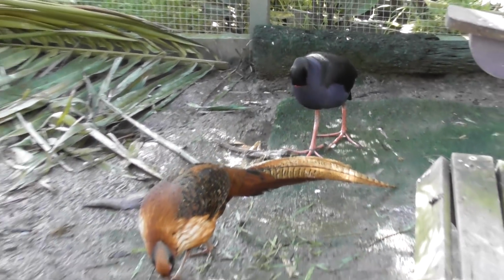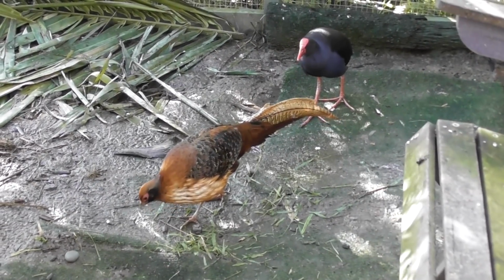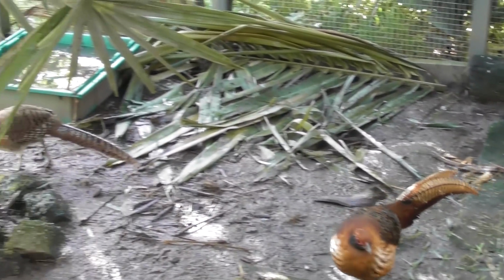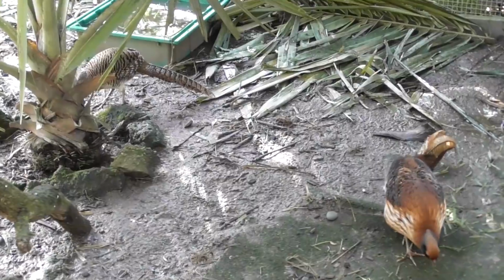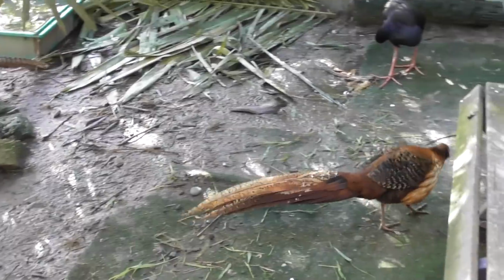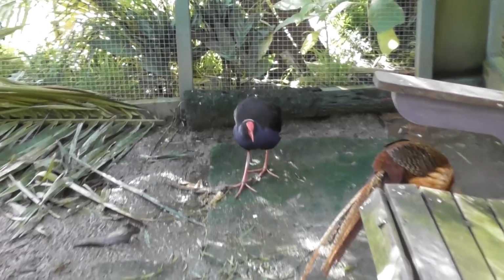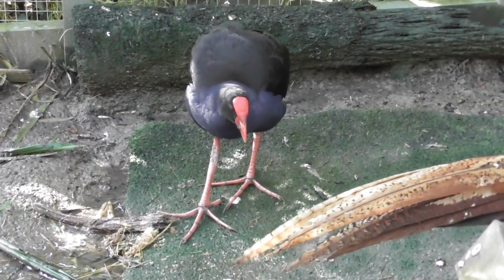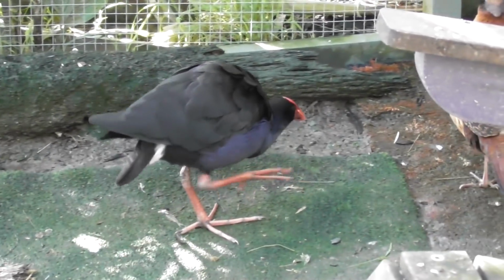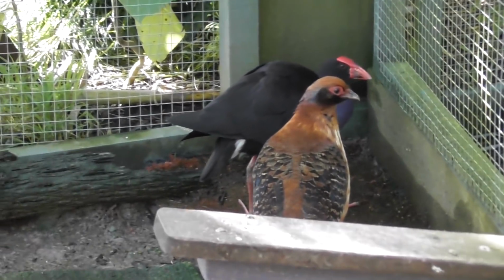As you can see, Woody quite fancies Swinny. Swinny's not at all interested, and Carrie and Swinny still don't get along. Carrie tolerates Swinny most of the time, but sometimes she sort of lunges at her. Swinny doesn't really care. Swinny's a very casual, relaxed bird. And Woody is not a pheasant. He's a Cockatiel. And as you can see, rather fancies Swinny.